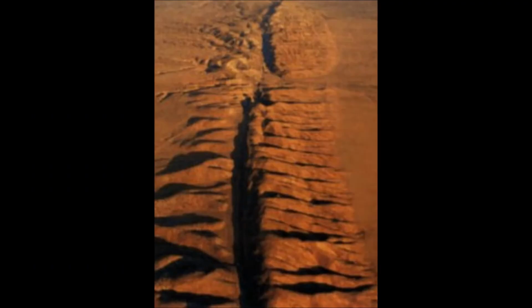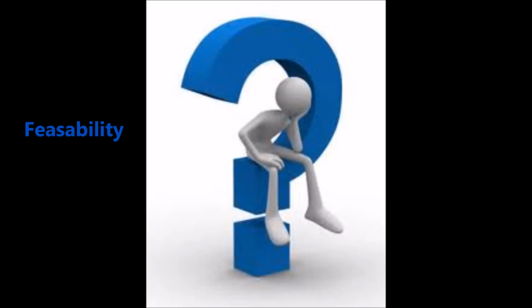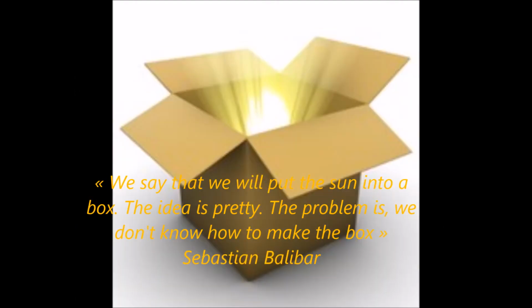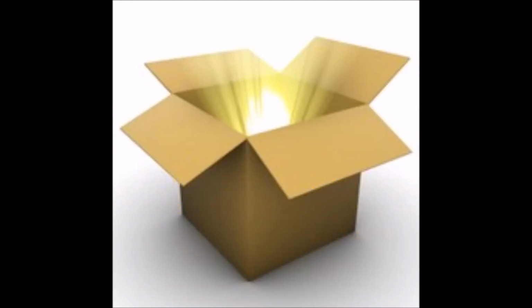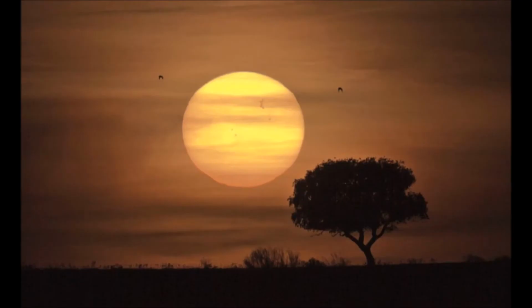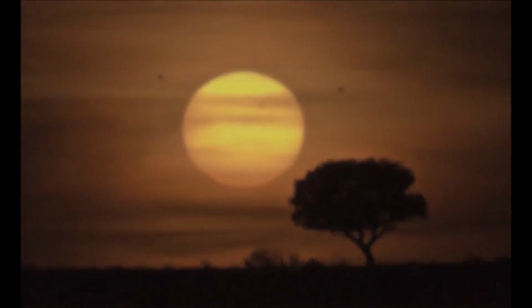The second critic is about the very feasibility of this project. The physicist Sébastien Balibar said, "We say that we will put the sun into a box. The idea is pretty. The problem is we don't know how to make the box." He is talking about the lack of experience in fusion reaction, of the control of tritium massive production, and the knowledge about building a 100% safe vessel.